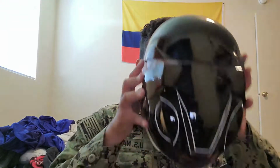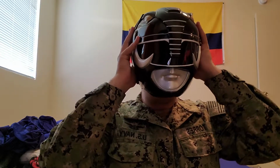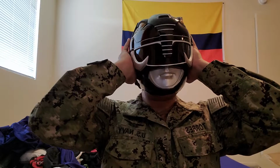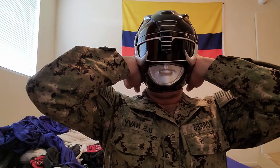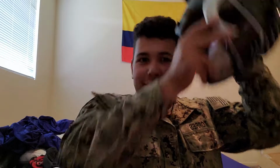Okay, I'm gonna try to put this on, and I'm gonna see if maybe I can put this on without needing to remove the padding. Although chances are I'm probably gonna have to remove it. Yep, I need to remove the padding.